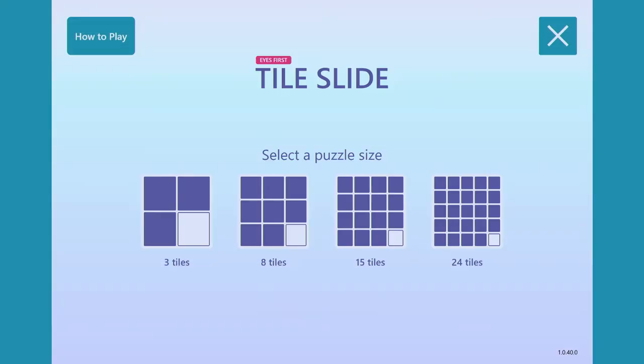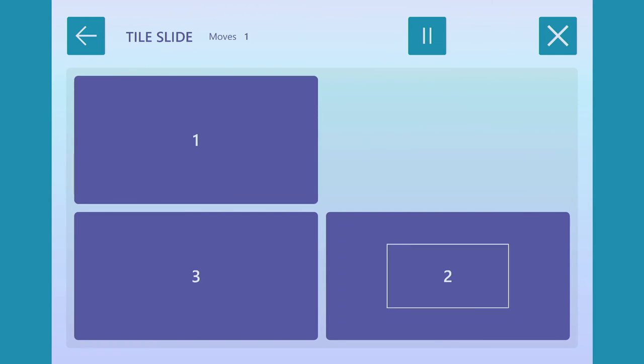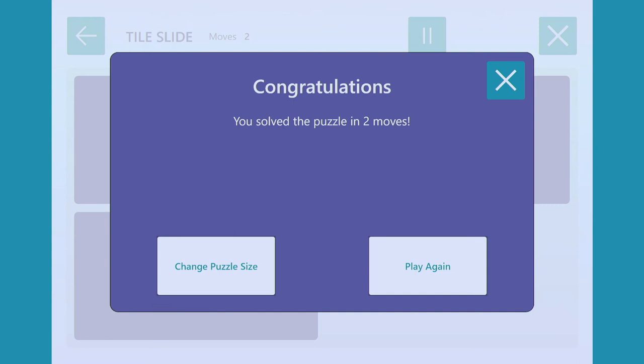There are four boards of increasing difficulty to choose from, a 3, 8, 15, or 24 tile board. Bernice starts with the 3 tile board. Each board also has an empty space, so you have room to move the tiles around. She dwells on the number of the tile she wants to move, and it automatically moves into the empty space.